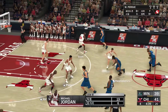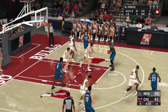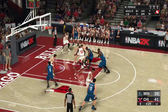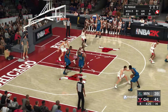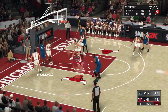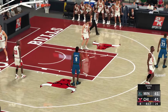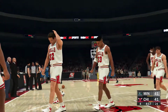You know, Jordan is an accomplished scorer inside. I mean, feels like he can get whatever shot he wants on the block. Pass to Hassel. Here's Sprewell. Down to 5 on the shot clock. Baseline jumper. And that one off the back of the rim and in. Sprewell's got it all tied up now for the Timberwolves.